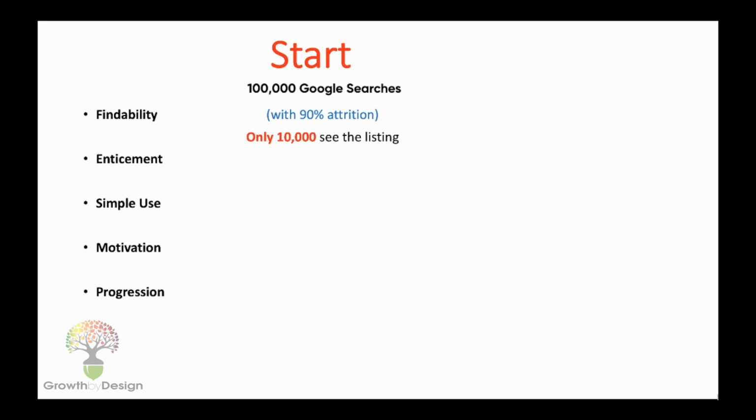Now, of those 10,000, we then want them to be enticed by what the description is in that search engine result page. We need them to be enticed. But if that isn't very well written, or it's just dragging random content from within a page, actually maybe 80% will drop off at that stage, meaning only 20% would move forwards, and 20% of 10,000 is 2,000 that actually choose to visit.